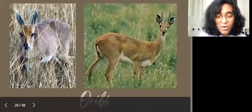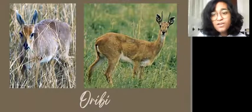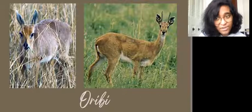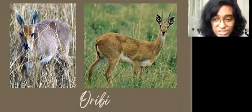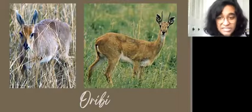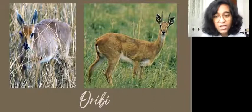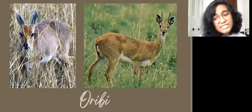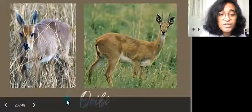Now, the oribi, more like the Orbeez we play with, but it's not that. The oribi is a small antelope found in eastern, southern, and western Africa, the sole member of its genus. It was described by the German zoologist Eberhard August Wilhelm von Zimmermann in 1783. 8 subspecies are identified from the oribi. The oribi reaches about 50 to 67 centimeters at the shoulder and weighs about 12 to 22 kilograms.